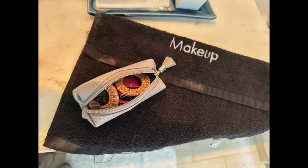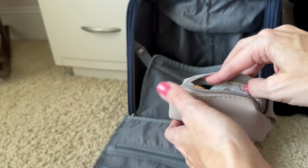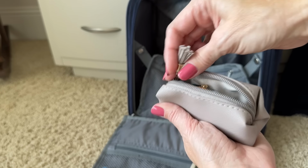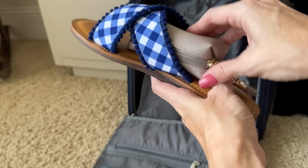There's also this set of 16 earrings that are tropical themed, and I'm not saying to pack all 16 of them. Just pack what you need for your trip, but here's a travel hack. Just pack them, since they're a little large, in this part of your jewelry case, and then slide this little protective case inside one of your sandals when you're packing.